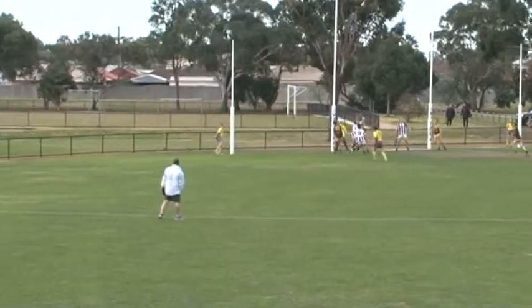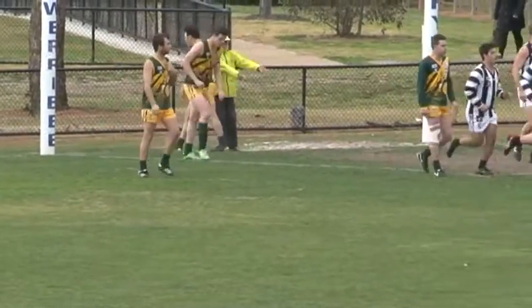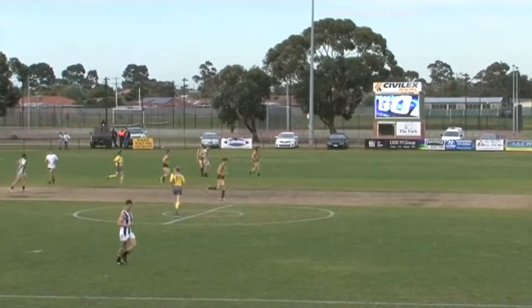Keeps it nice and low. I tell you what, it's a damn good kick. As a matter of fact, it's a goal, I reckon. It's gone right through the middle. He kept it low so the wind couldn't take it. And now North Geelong move on to 3-6-24. Werribee Central's 3-3-21.